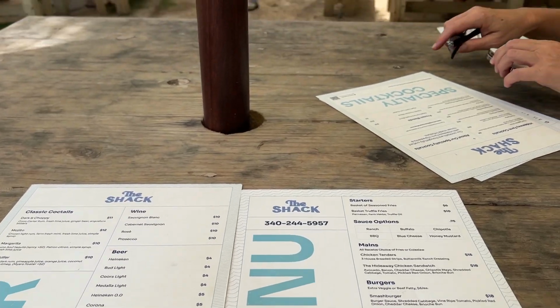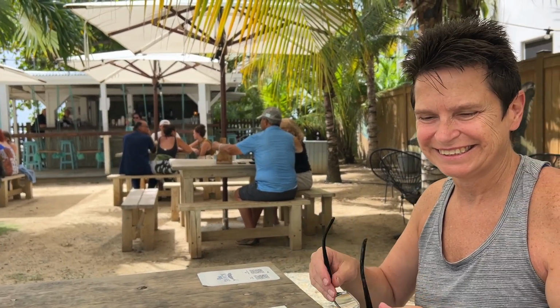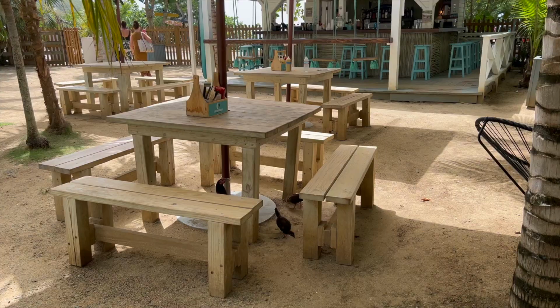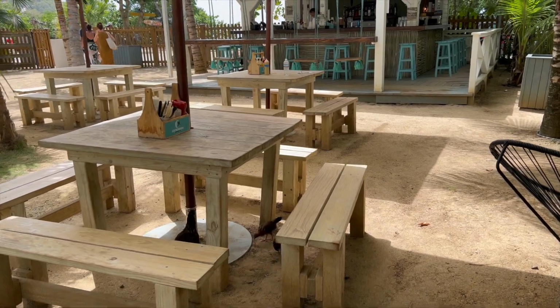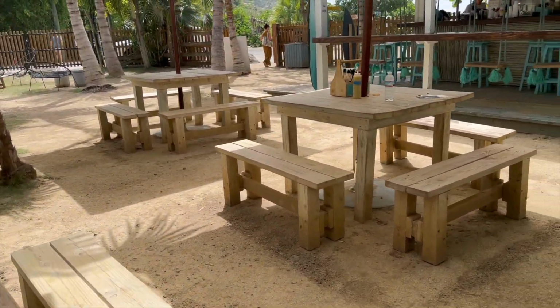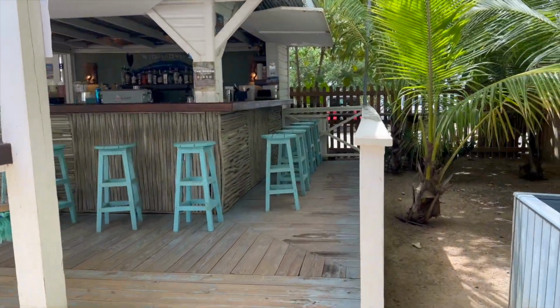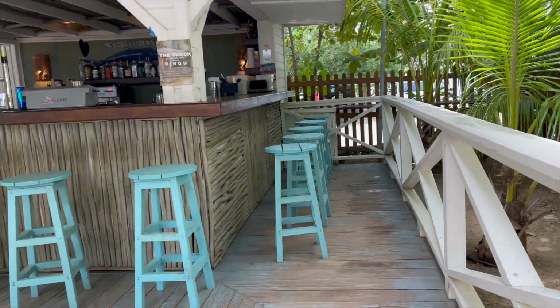Bar menu, got the food menu. Cute little place over here. Checking it out. Lots of chickens. Alright, well the Shack is a very, very cute place. Has all these little local chicks, they're so cute. Let's come up and take a look at the bar. See what's going on. This is cute.